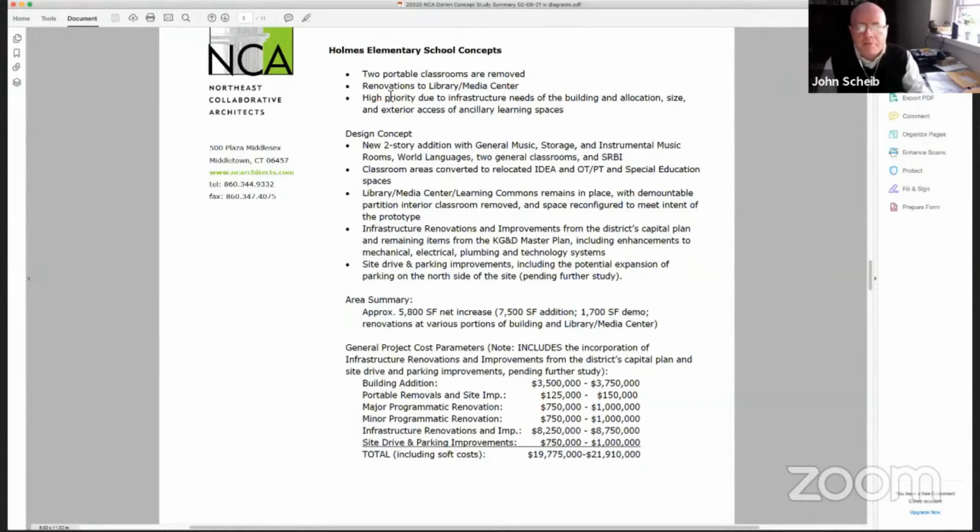And then there's a bit of a moving around of some of the ancillary learning spaces at Holmes to make it more efficient. It's less about classroom size. Holmes, I think, had only one undersized classroom when we did the study. So we've repurposed that, and we're able to continue looking at how the rooms at Holmes can be used efficiently. So the design concept is a new two-story addition: general music storage, instrumental music rooms, world languages, two general classrooms, and SRBI that gets moved out of the Library Media Center.